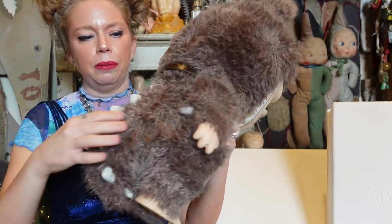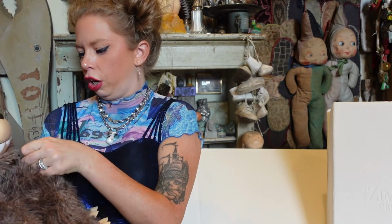Oh my God, should I take him to PetSmart? He has a collar on, you guys. Oh, I love him. Okay, does he have, oh, he does. Oh, I love this. Look at that. You can change his eyes. I kind of like when he looks like that. That's very funny to me.